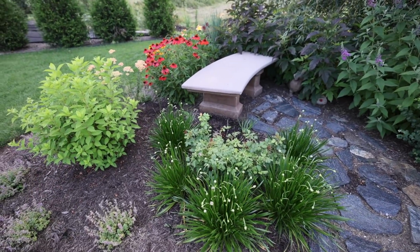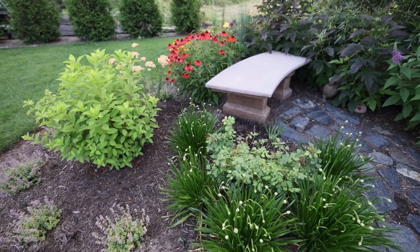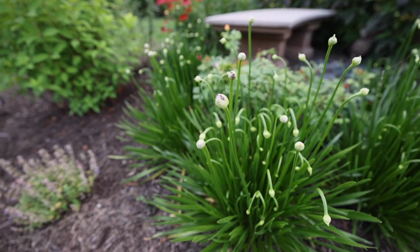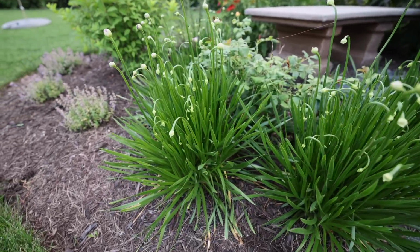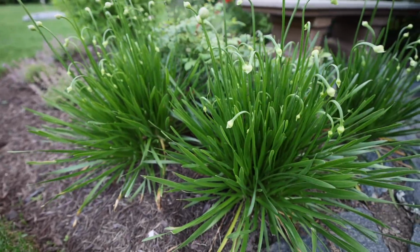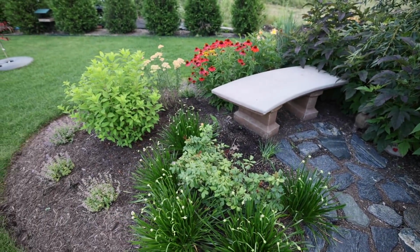Here we have Alliums. This is the Millennium Allium. They produce very nice purple seed heads, which you'll see in the front of my house. I have some more up there. I love these because they have a nice foliage. The bees actually cover them up. It's a great pollinator plant.